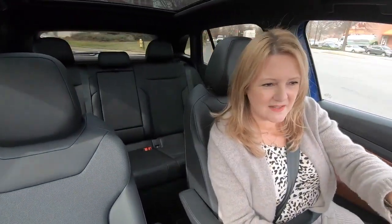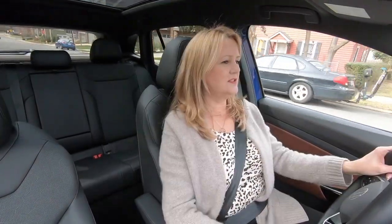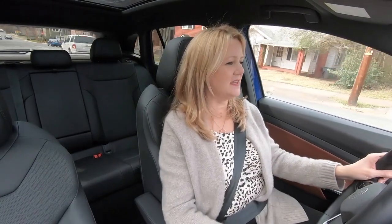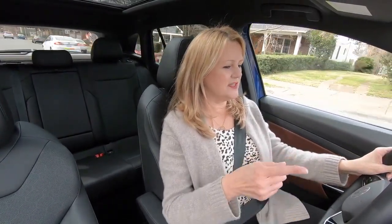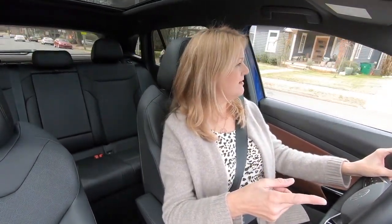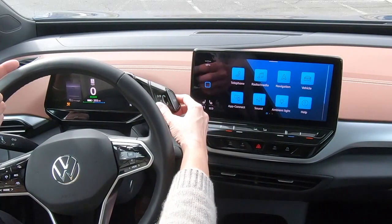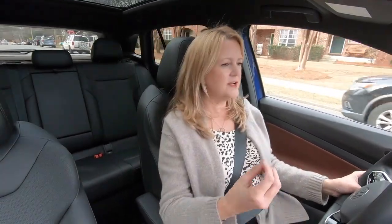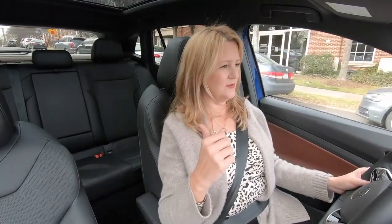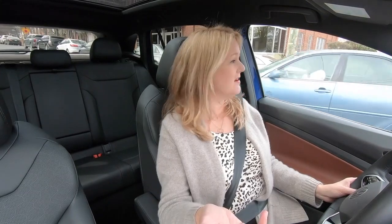Let's take a spin. So let's talk about one-pedal driving. What the heck is one-pedal driving all about? So you'll see that there are 2 drive mode selectors here on the ID.4. There's drive and there's B. And B mode allows you to use the regenerative braking system to slow the car. So you don't need to hit the brake to slow the car. All you do is take your foot off of the accelerator and boom, there you are.